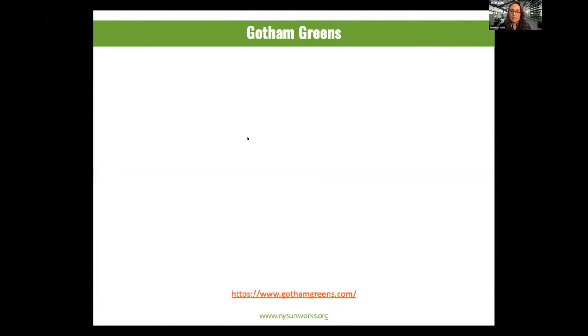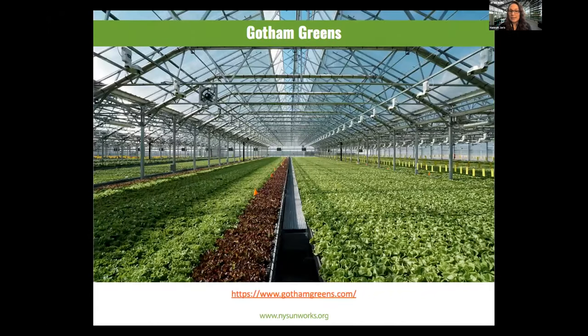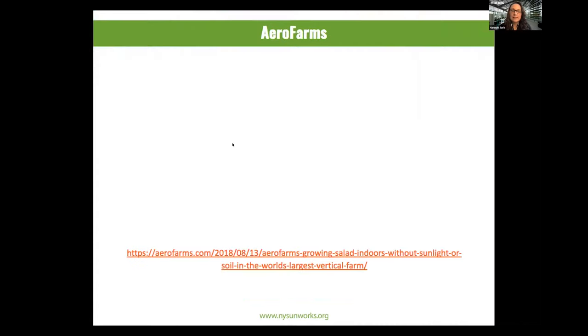And then we can look at some examples. Gotham Greens, this is an example of a giant commercial-size rooftop greenhouse run by Gotham Greens. It's in Brooklyn. Again, you can see the scale at which they're able to produce lettuces and leafy greens.